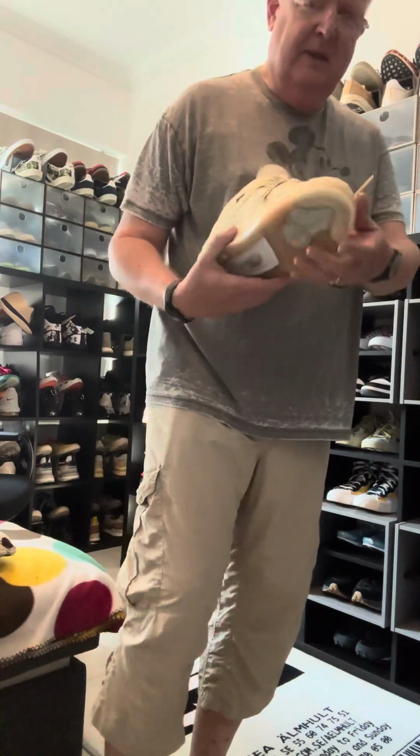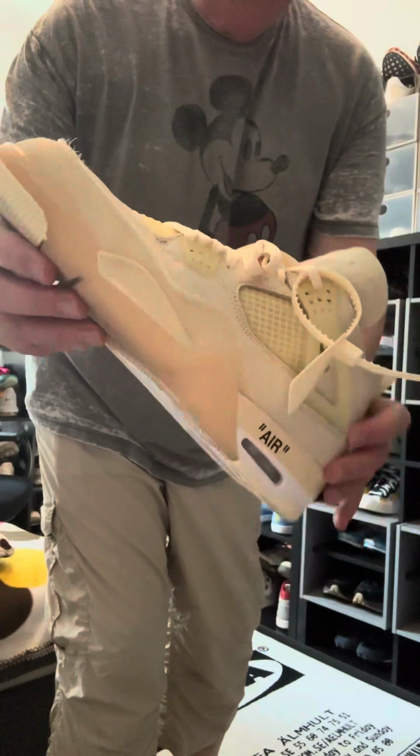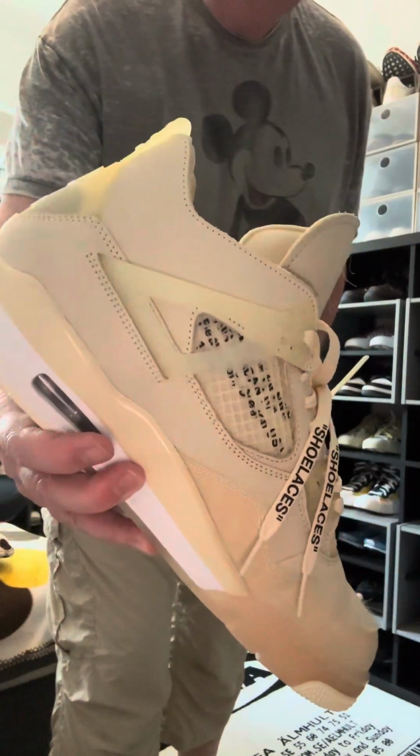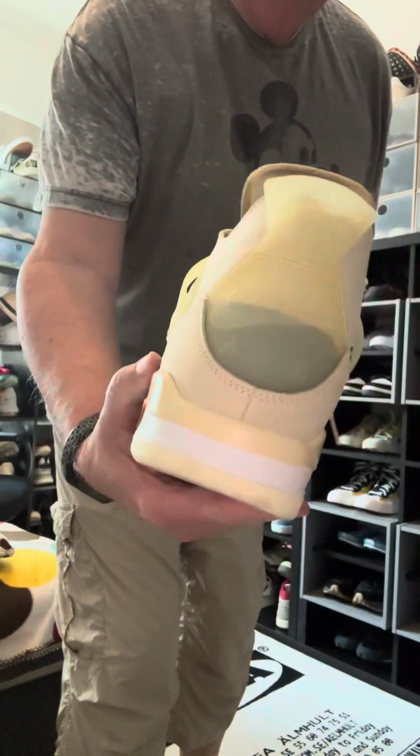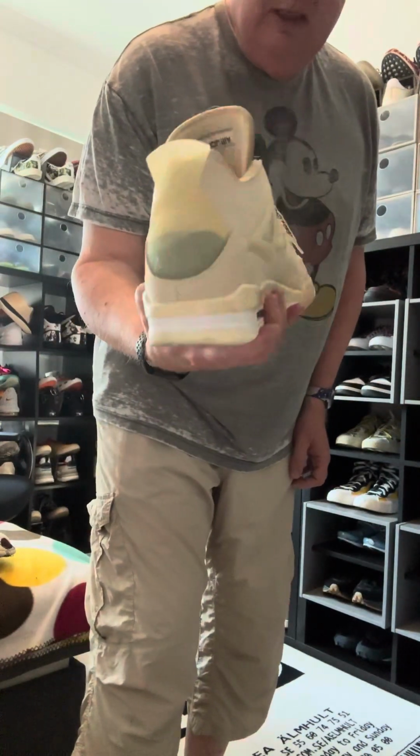So this pair, beautiful shoe. Just look at this. Beautiful, beautiful shoe. I do like the details on it. Classic Off-White collaboration. Really well executed. It's a beautiful shoe. I keep saying that, but it really is a beautiful shoe.